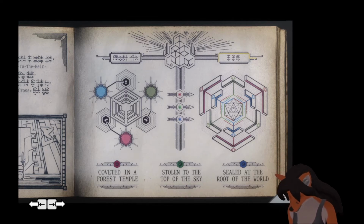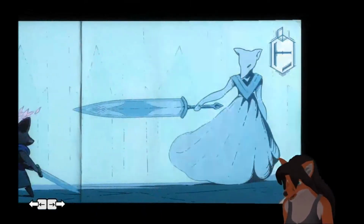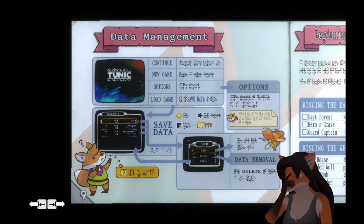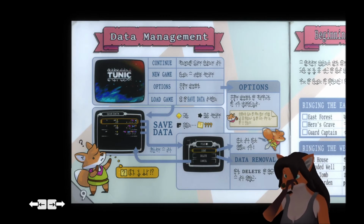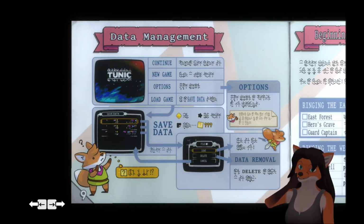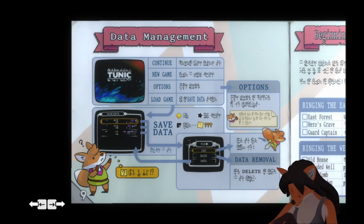Okay. Still haven't found 9. 9 has to be somewhere around here. Where is the golden line? Where is it? It doesn't appear to be in the background. The stars? No, can't be. Can it? No. I'll come back to that one.